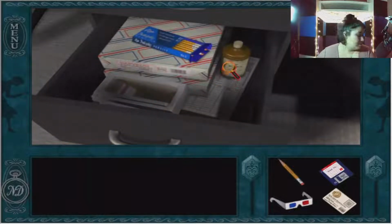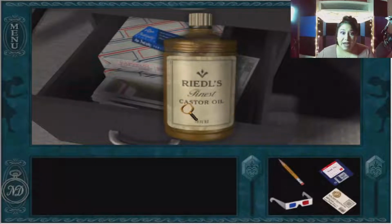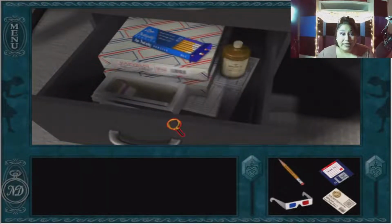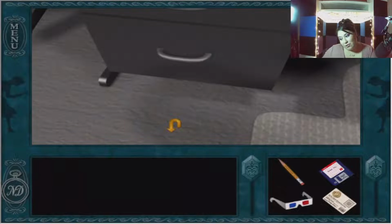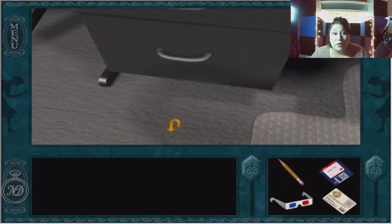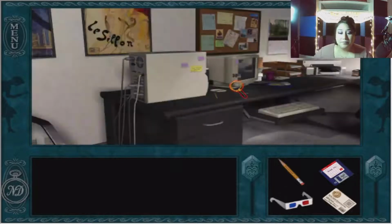And we have castor oil. So this is known as like poison. So chocolate, poison, love poem, crossed out all the love. We know who sent the chocolates to Rick, and that was Lillian. Did she send any other death threats? We don't know that yet. But as of right now, we know that the chocolates were definitely sent by Lillian.